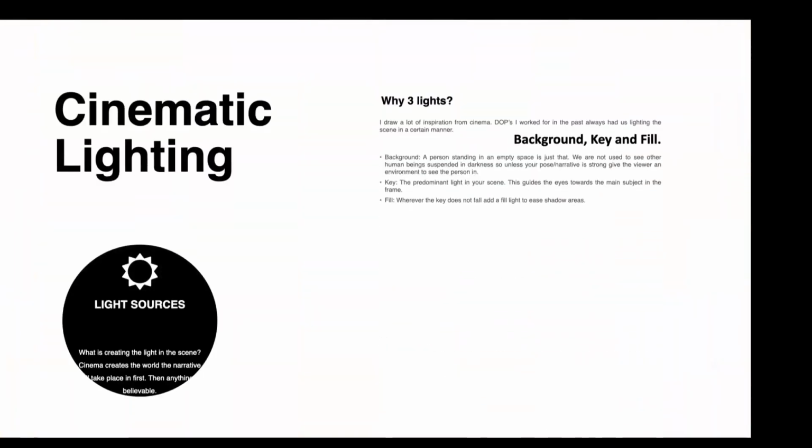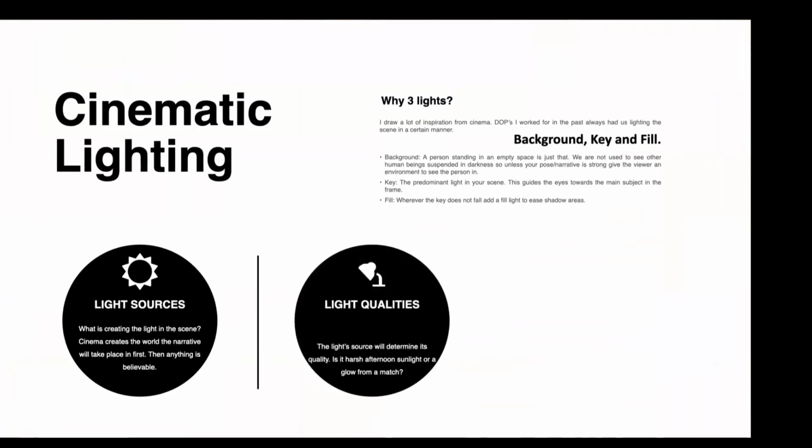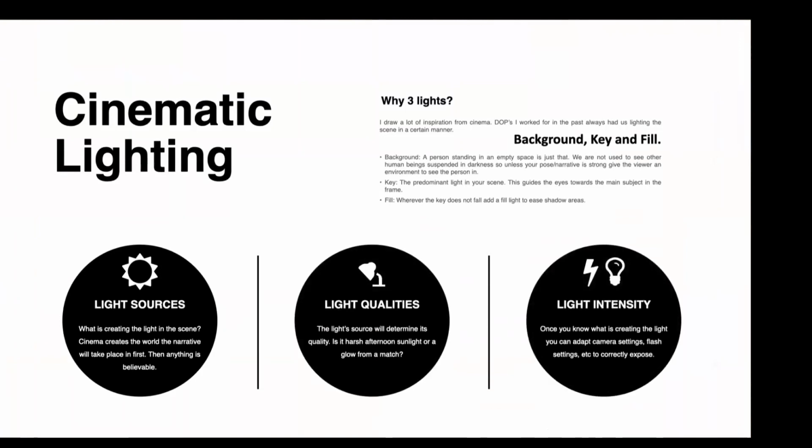Okay, so what do we mean by cinematic lighting? And I don't mean three lights as in only using three lights. What I mean by that is background, key, and fill. When we used to work in the film industry, the DOPs always told us, first start with the background, let's get that exposure and that light correct. Then we bring in the key for our actors, and then we fill where we need to.